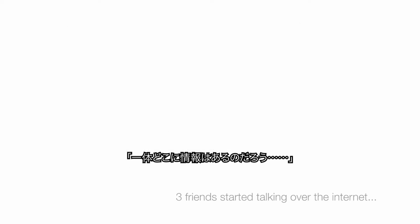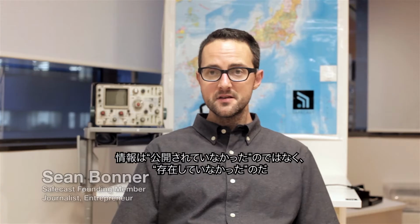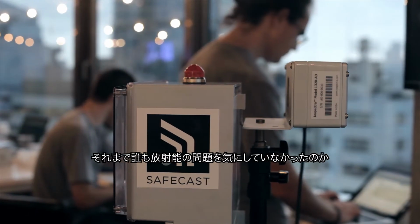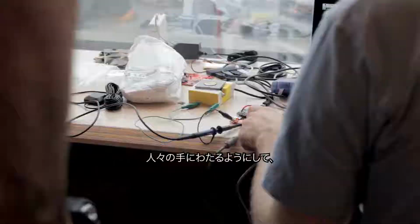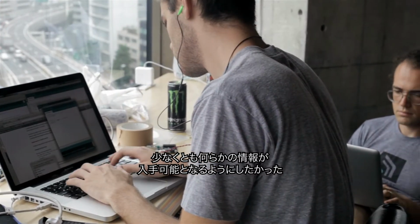So the three of us are just talking, where can we find information? Oh, we can't find radiation data anywhere. And it's not because it's not being published, it's because it doesn't exist. Nobody was paying attention to this stuff. And so that's when we decided that we could start pooling our resources to get equipment in people's hands and go collect some of this data and publish it so that there would at least be something available.